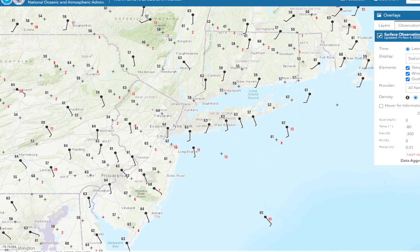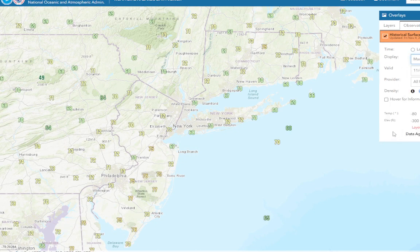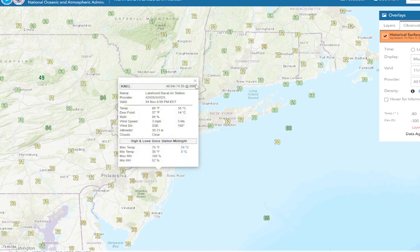So let's take a look at what the highs were for the day. Because our lows, we'll have to look at that too. But first, we'll start with the highs. Yeah, pretty much into the 70s today, low to mid 70s. Well, on Long Island, we had low 70s, but look at Jersey. They got into the 70s already. Look at that, 77 Coyle Field, 75 at Lakehurst for a high. So yeah, they were a lot warmer than we were today.